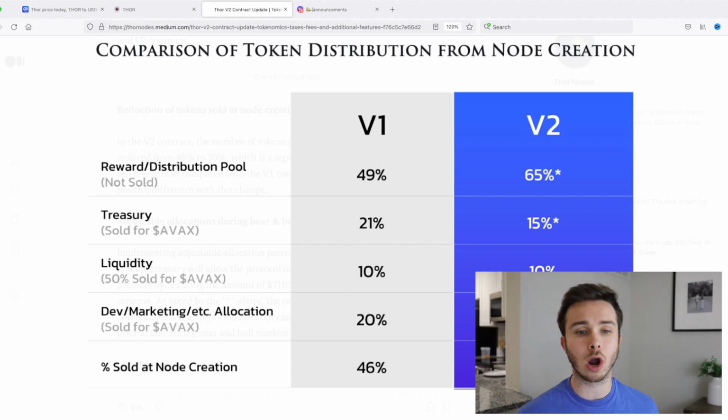Now you can see the star right here next to the 65% as well as the 15% for treasury, and that's because those two items are actually adjustable. Based on price changes in Thor and other things, they can decrease or increase those percentages. We'll get into some scenarios of how or why they would do that in just a second.